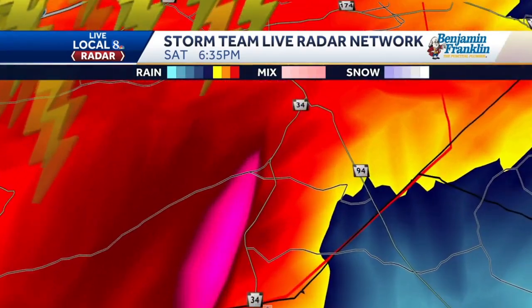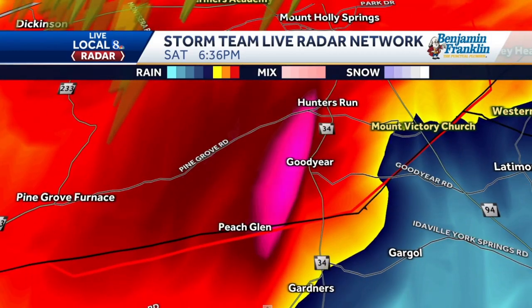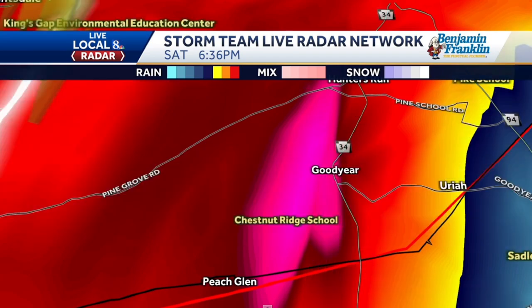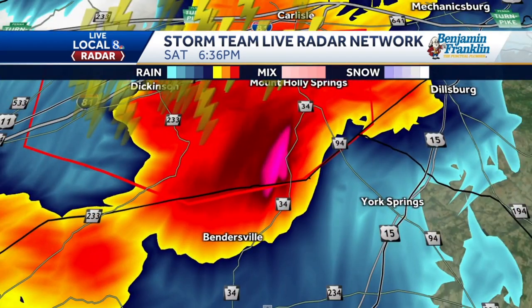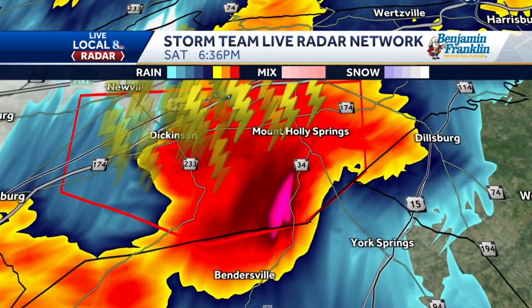Mount Holly Springs. You don't hear us throw the science around a lot. I mean, we want it to be understandable for you at home, but I'm going to say a word that you maybe haven't heard before. In the forward flank downdraft region of this, that's the area to the north and the east of that rotation. That's where the heavy rain is. That's where the hail is. Right. In that area of pink, there could be some large hail coming down for sure.